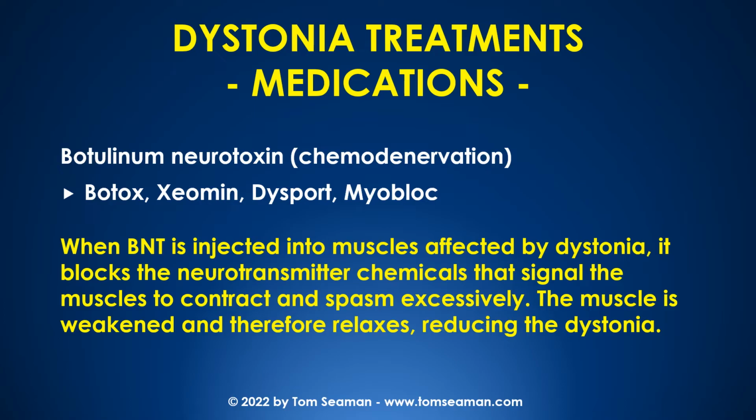So the way it works is that the toxin is injected into the muscles that are affected by dystonia, and it is thought to block the neurotransmitter chemicals that tell those muscles to involuntarily contract and spasm. So it's kind of like putting a roadblock up, which is not really accurate, but that's how I like to visualize it. So the muscles are weakened, and therefore it relaxes or reduces dystonia. At least that is the goal, but it doesn't always work out that way.